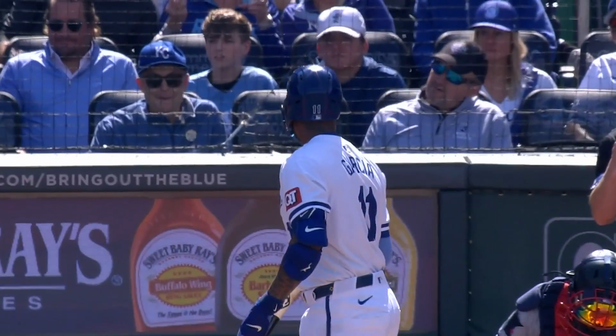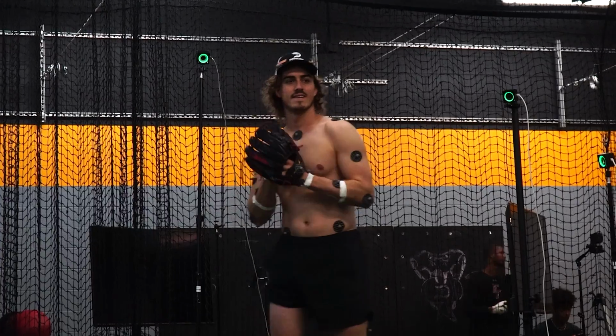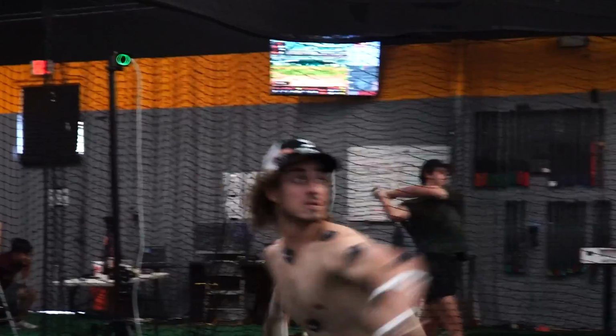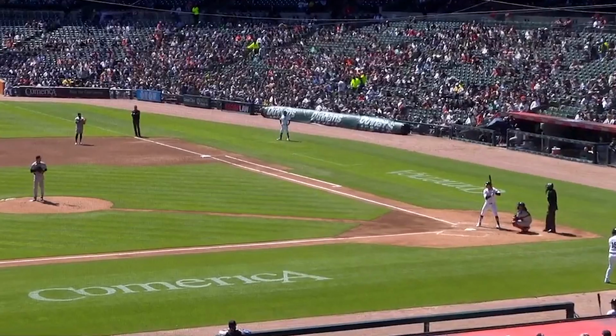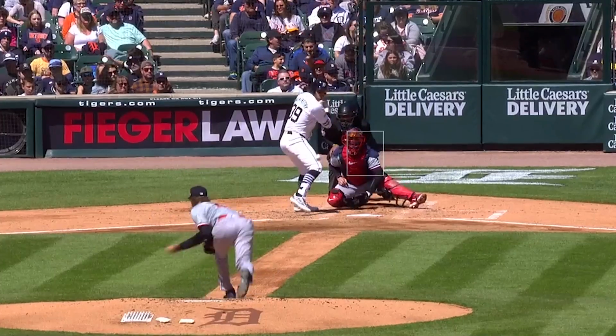Thankfully for Joe, he has last year as a reminder of just how critical it is to maintain that performance, but more importantly, he now knows all of the intricacies of why his sweeper and split finger fastball would previously struggle. With improved secondaries and his always reliable fastball, Joe Ryan is ready to take the next step.